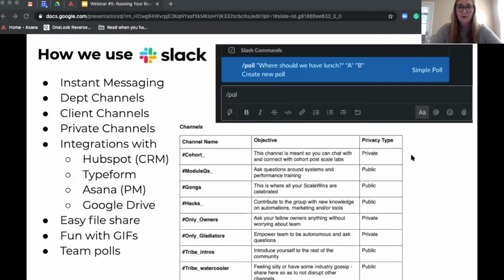So the first tool that we use, like I mentioned, is Slack. We basically live in here. These are all the things, not all of them, but a good chunk of what we do here in Slack. The first few are really self-explanatory. We just use the channels for different things.